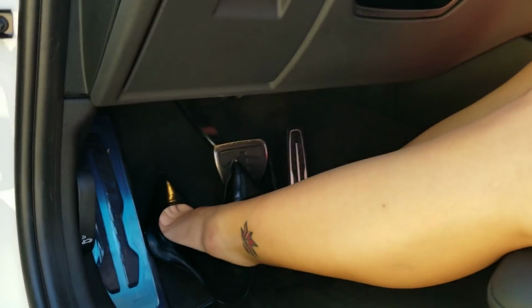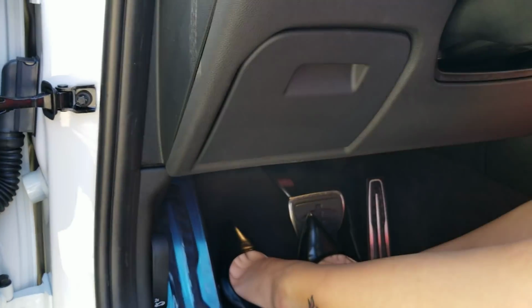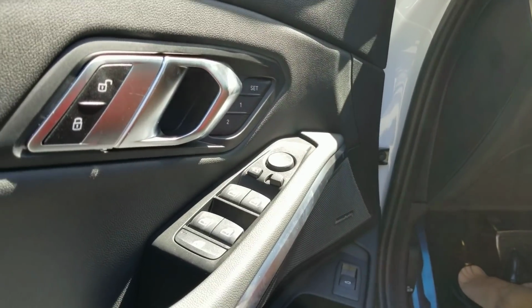Also, they've done a really nice job. Now, there is a protective cover on it right now, but we do have a great dead pedal. Styling of all 3 pedals definitely has been upgraded. Got some nice chrome accents. Then over here on the driver's door, Lauren, you could point out a couple things.